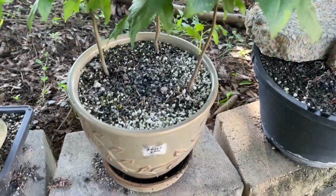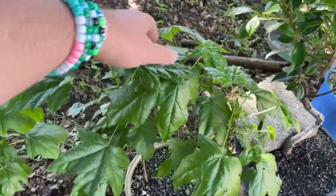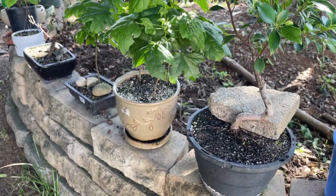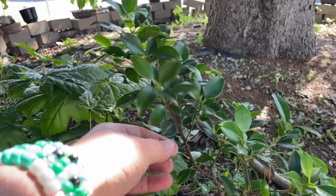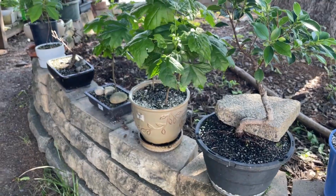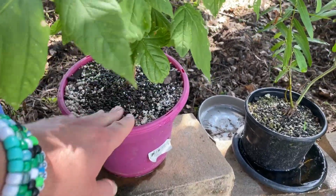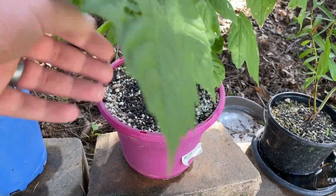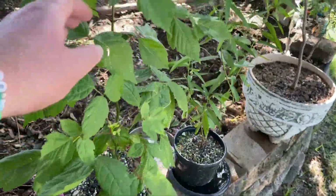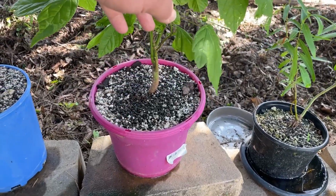Sweet gum tree is growing fantastic, looking good. We have 3 more sweet gum trees that are growing really well. Those leaves. My Ficus microcarpa could probably use a trim. It's getting pretty big. Right here you can see my box elder maple, which I did do a little slip pot into this pink pot here. I didn't do that on camera, but here it is. So this thing's doing fantastic. It is growing like mad. So yeah, that's looking great.